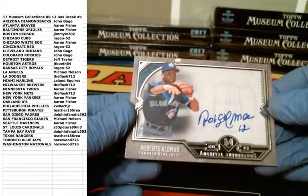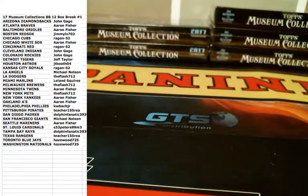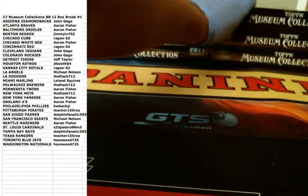Roberto Alomar, inscription 12. That's a nice hit for the Blue Jays. Yeah, a lot of cards, no ink for the Red Sox. Nice patches, though.